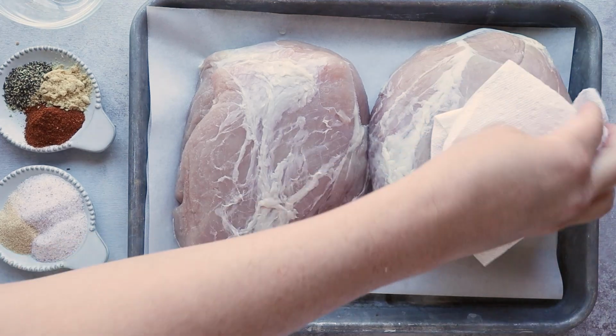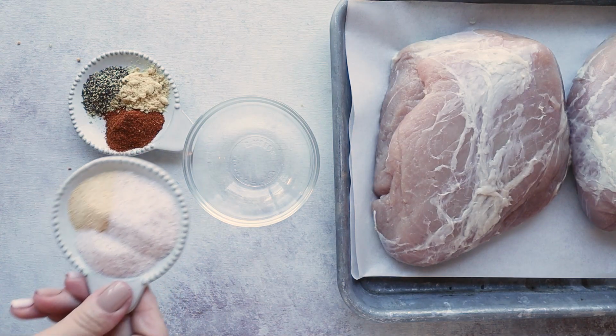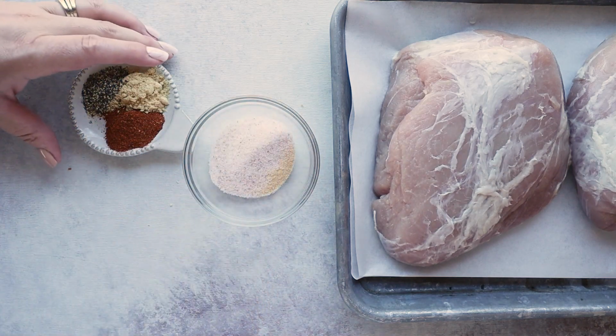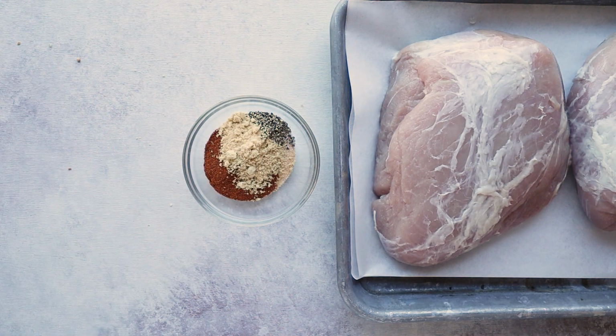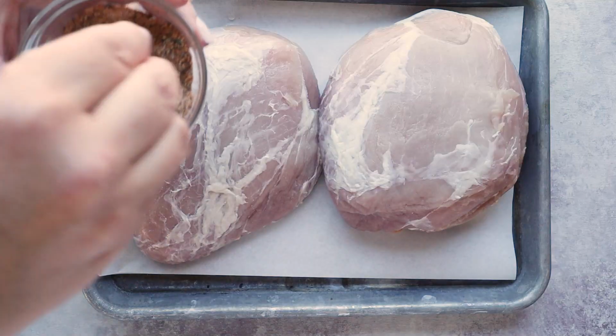After you've patted down your pork loin, we're going to season it with some salt. This is 2 teaspoons of salt, 2 teaspoons of garlic powder, a teaspoon of paprika and ground mustard, and a 1/2 teaspoon of pepper. Mix your seasoning together, and then we're just going to rub it all over our pork loin on both sides.